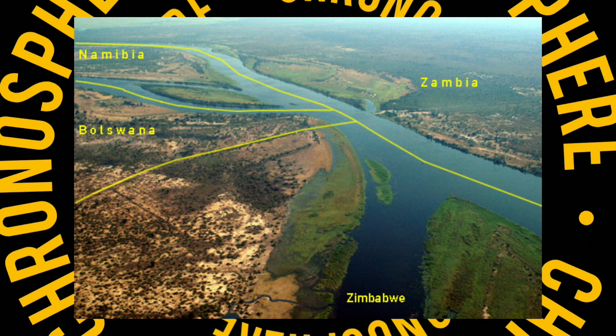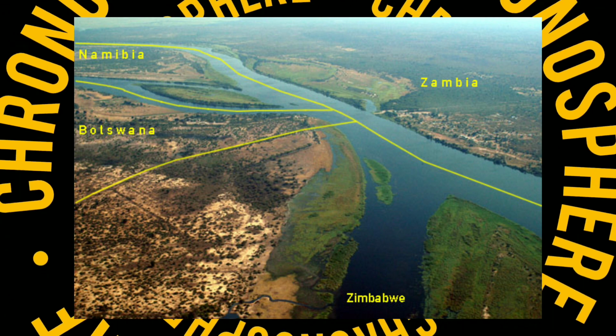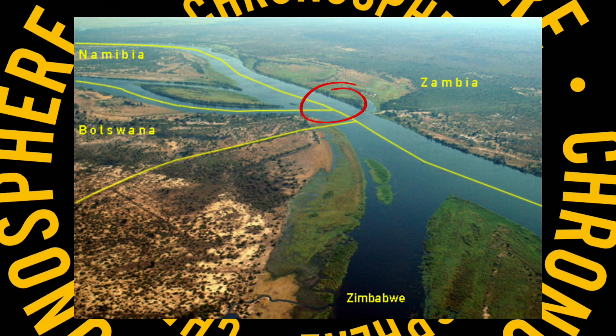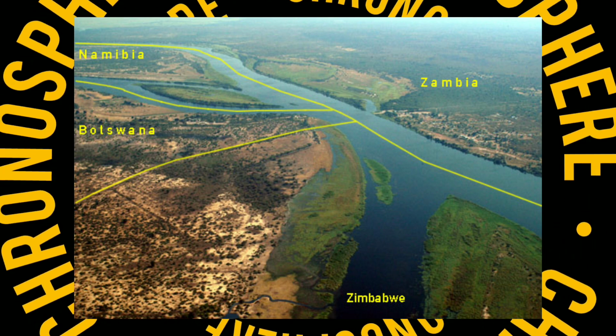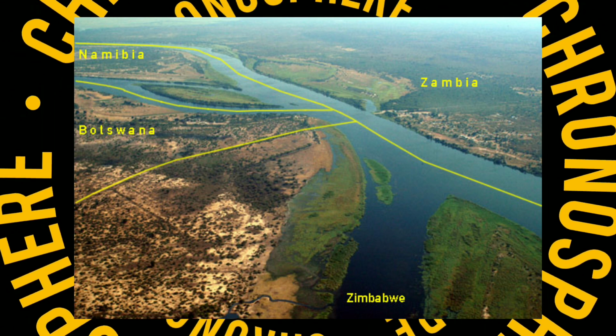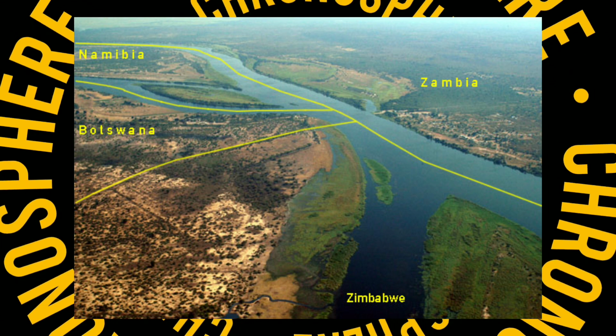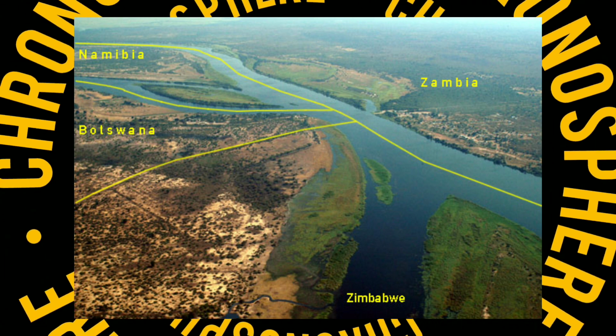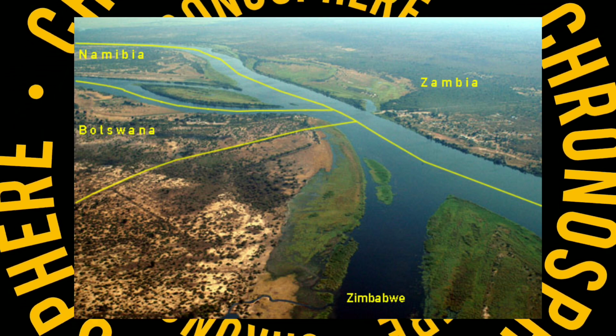Well, if you go by exact measurements, this technically isn't a quadripoint, as the border between Namibia and Botswana meets Zambia here, around 100 or so meters west of the exact border with Zimbabwe. For it to be an absolute perfect quadripoint, their borders would all need to meet like this. If you go by this measurement, then it is actually two tripoints rather than a single quadripoint.